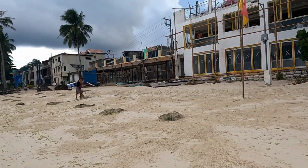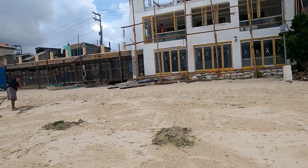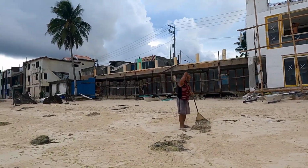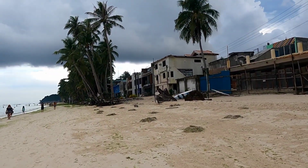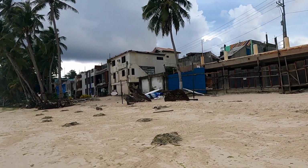He's cleaning the beach. He cleaned the algae, and there is someone picking it up later.